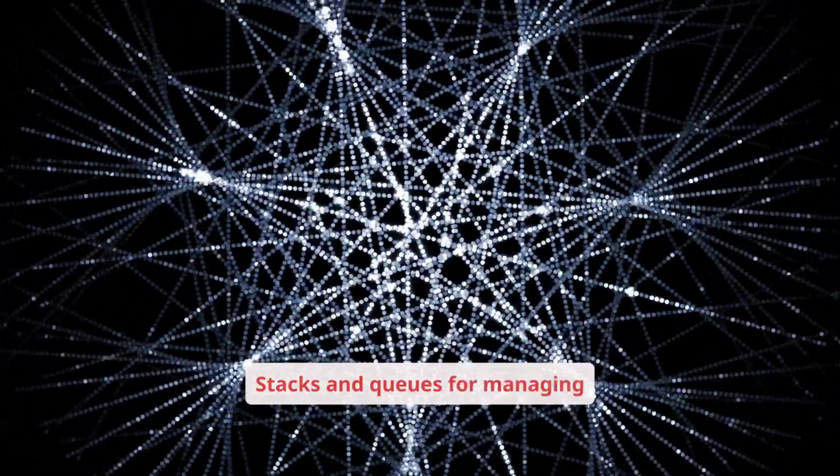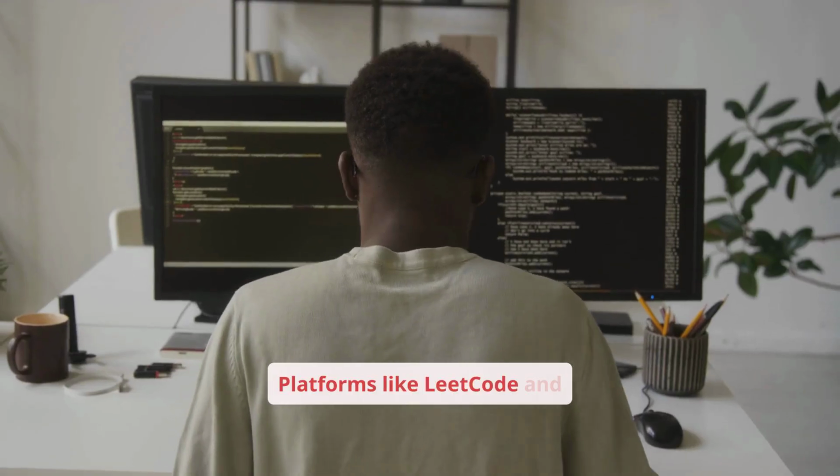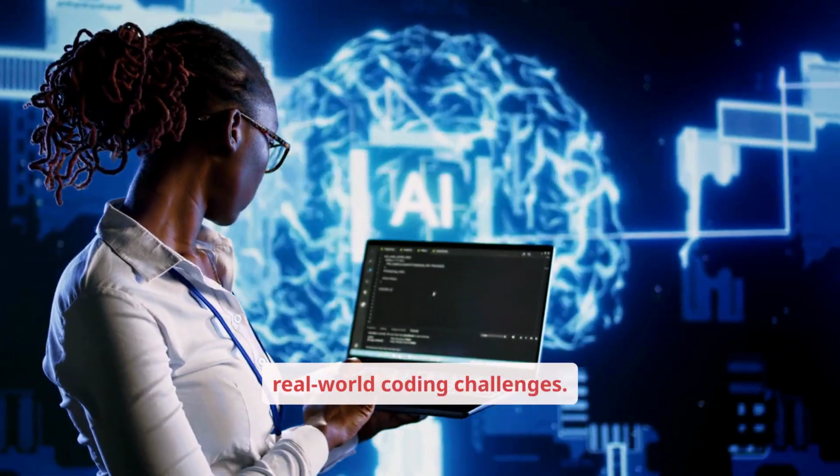Stacks and queues for managing data flows. Sorting and searching algorithms for organizing and retrieving information quickly. Platforms like LeetCode and HackerRank are fantastic for practicing these concepts through real-world coding challenges.